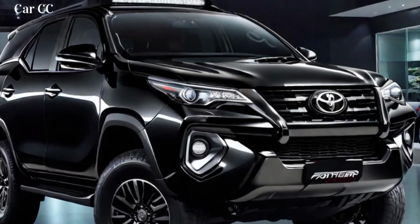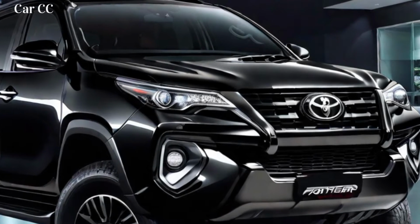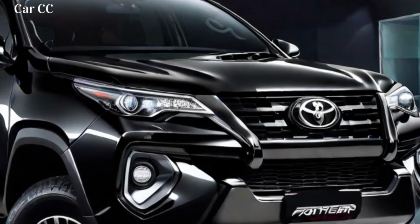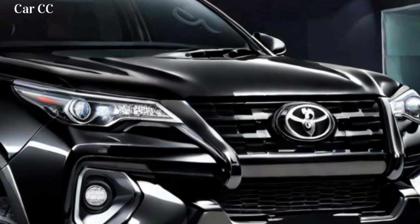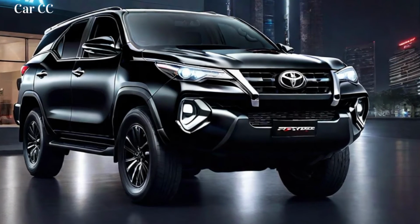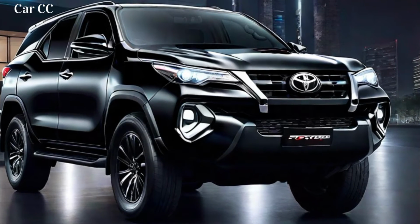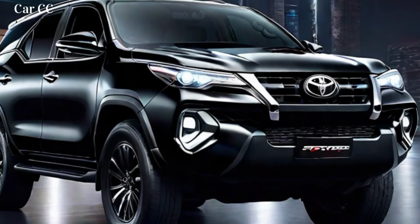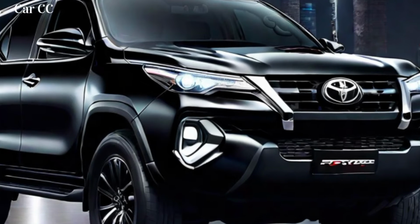Under the hood of the 2024 Toyota Fortuner lies a 2.8-liter turbocharged diesel engine, a testament to the vehicle's blend of power and efficiency. This potent engine delivers an impressive 201 horsepower and 310 lb-ft of torque, ensuring that the Fortuner can tackle any challenge, whether it's navigating city streets, cruising down highways, or conquering rugged off-road terrain. The 6-speed automatic transmission seamlessly complements the engine's power, providing smooth and responsive gear changes.